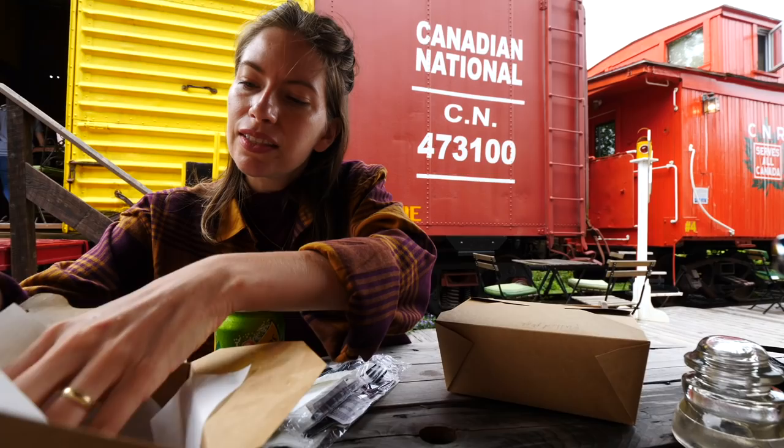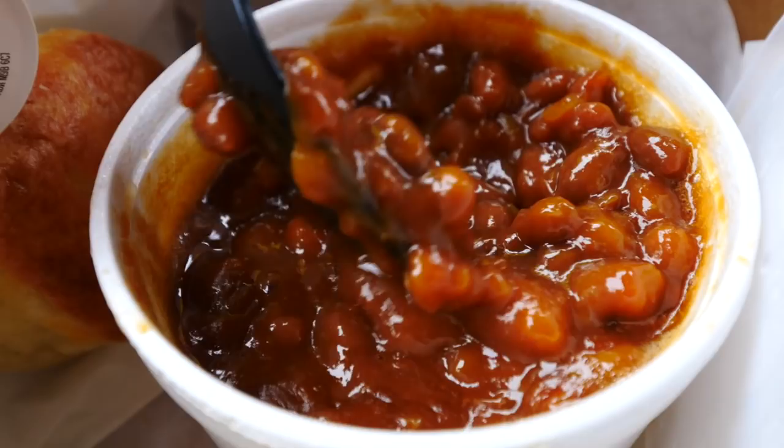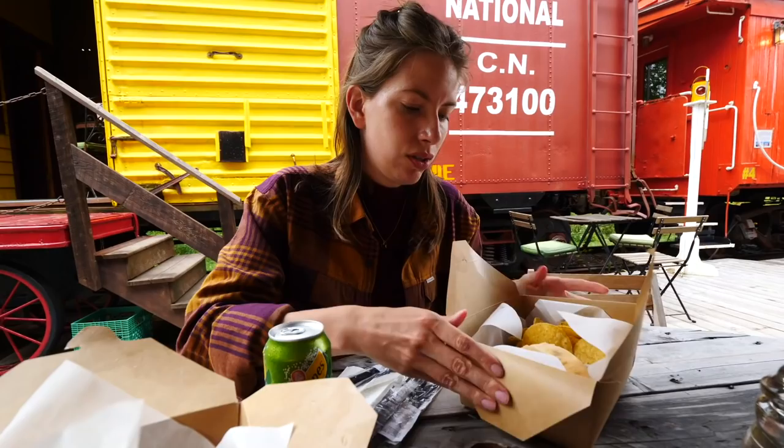Oh, you got the beans. You got the maple beans. Oh, maple syrup beans. Oh, that looks real good. Oh, my gosh. And I got a pulled pork sandwich. How's that look? Another impressive looking meal.